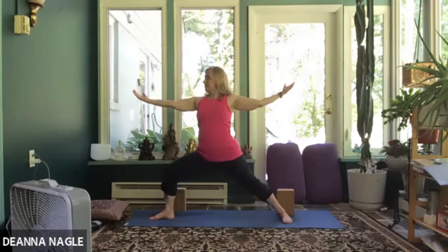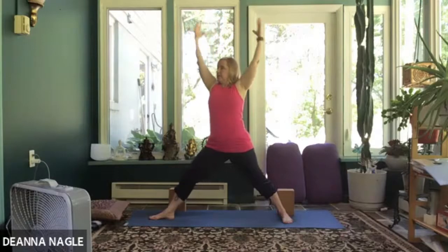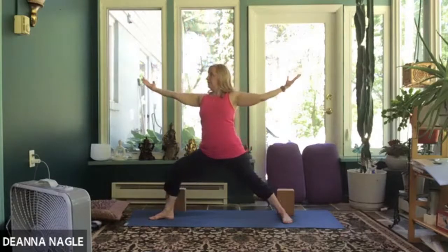Okay, we're going to look over the left fingers now. We're going to find the soft gaze, nice wide gaze, and let that tongue release. Notice if you're gripping in your feet. And then we're turning the palms to face up. And as you inhale, we're going to straighten the leg, reach the arms up and overhead. And as you exhale, softly come back to your warrior two.